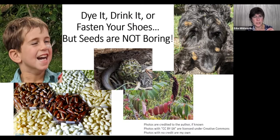So dye it, drink it, or fasten your shoes, but seeds are not boring. My idea, so what's with the silly title? I thought we could have a little bit of fun with different ways we use seeds.